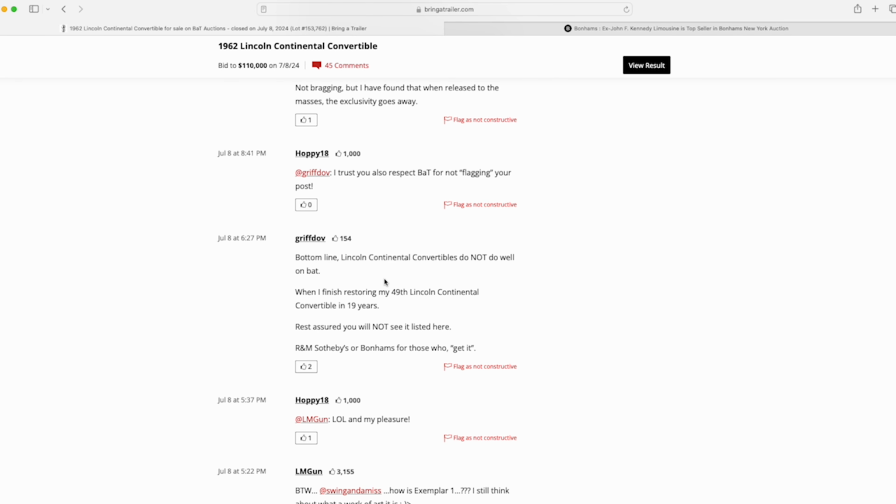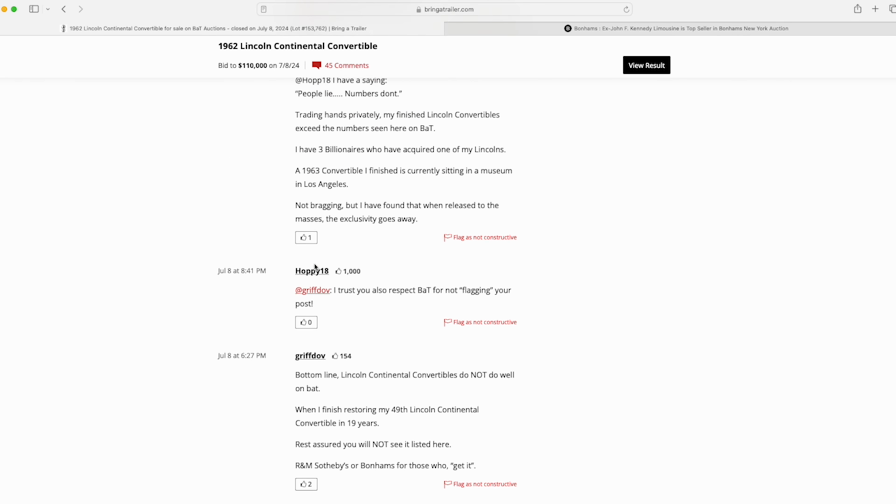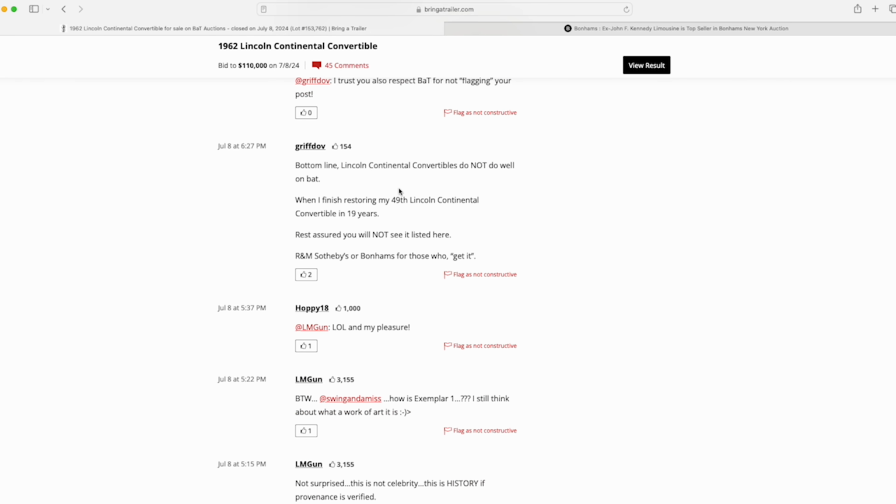Someone said here, which I think was the same guy, bottom line, Continentals do not do well on BaT, which I don't agree with. We've seen some very strong numbers, and you've got to remember, some of these cars I've seen, I think they've sold for more than they're even worth on Bring a Trailer, especially even at auctions.